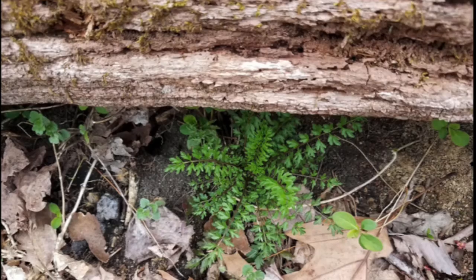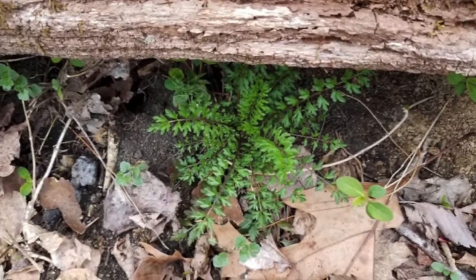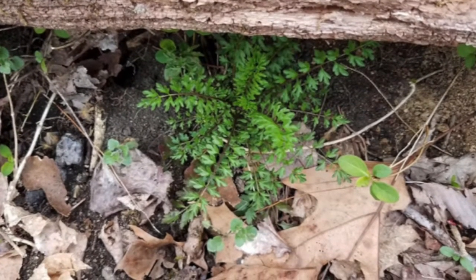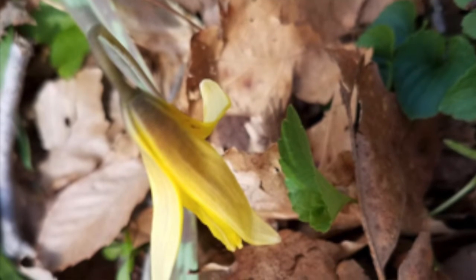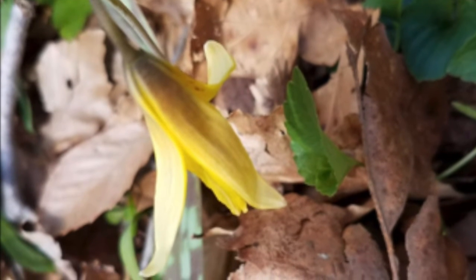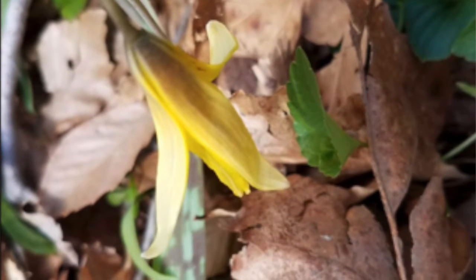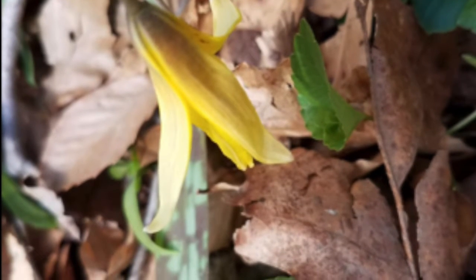A tiny little fern growing under a dead piece of wood. This is called the trout lily. So I went for my walk in early spring. The trout lily is supposed to bloom when the trout are running in the stream. And it looks very much like a violet. It's also sometimes called a dogtooth violet.